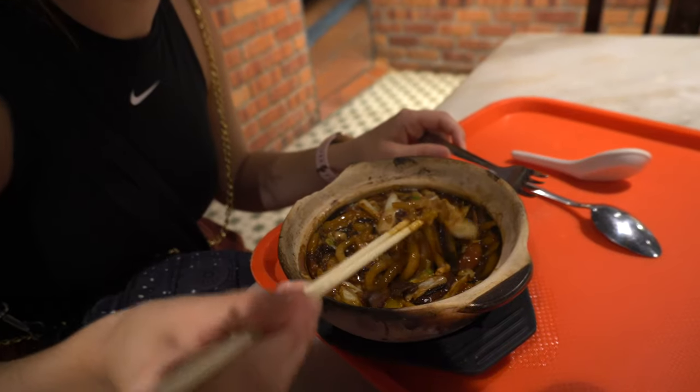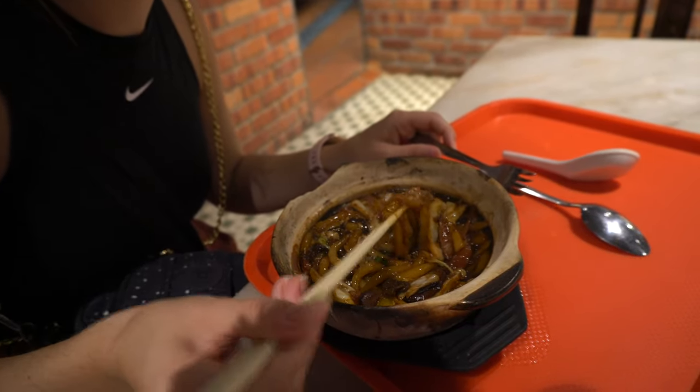Amazing, this is boiling hot so you cannot touch it, but basically it's vegetarian clay pot. They made it for me especially, so I'm super excited to try it. I've never had this. It looks great. It's good. I really like it.